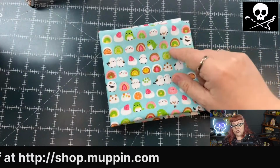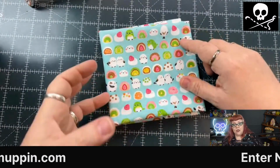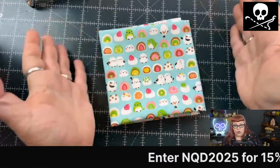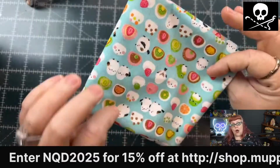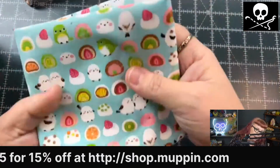Typically I have most things just set up as yardage, so if you wanted a yard, you would just be able to buy the yard on the website, but now you can also buy it as a fat quarter. So we're trying this out with the Japanese fabrics.